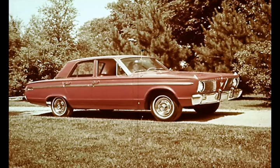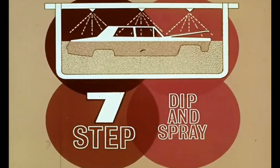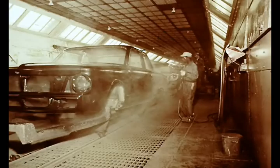Other basic Plymouth features are found in the Valiant, like the sturdy safety and stability of its unibody construction. Unibody is built to keep passengers safe by surrounding them with box section bridge-type girders. This construction makes the body more rigid, too, and it stays solid and tight. It's built to fight corrosion because the body is dipped and sprayed in a 7-step anti-rust procedure. It's built to shine and keep on shining because the body is topped off with acrylic enamel paint, highly resistant to chipping and fading. It can be buffed to a high-gloss, mirror-like finish. It's not only more attractive, but also a harder, more durable finish. It makes Valiant shine.